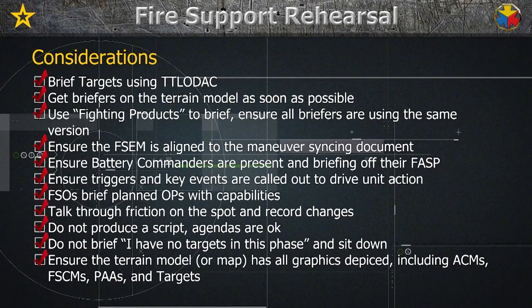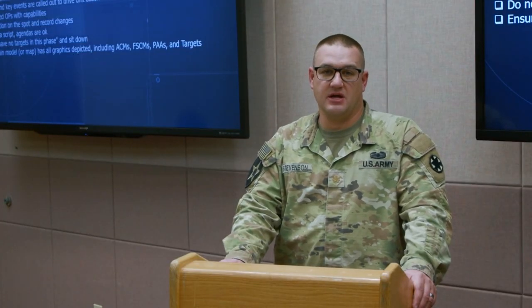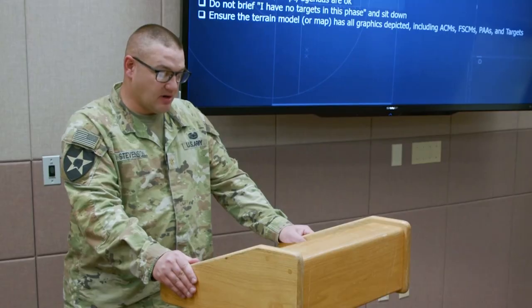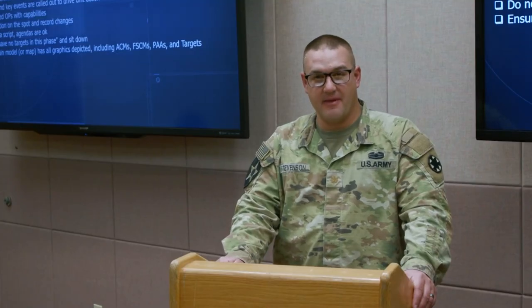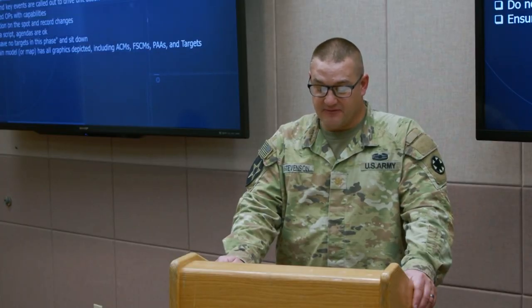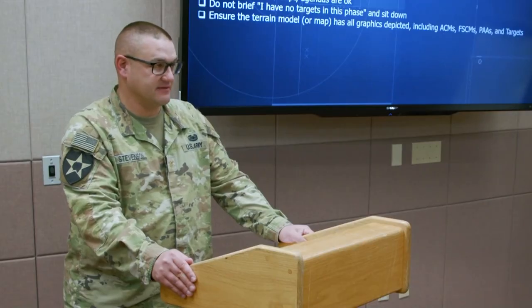The terrain model is best. If it is not big enough to stand on, you might as well save yourself some time and use a map to rehearse. But neither are useful if our graphics are not depicted on the map. Most often left out at the NTC are airspace coordination measures. Showing how all players are deconflicted and synchronized leads to more responsive fires.